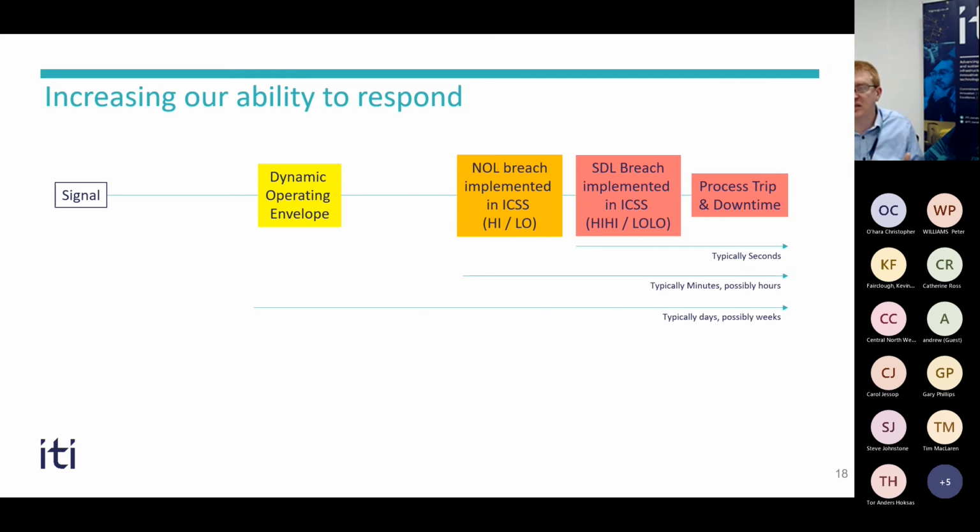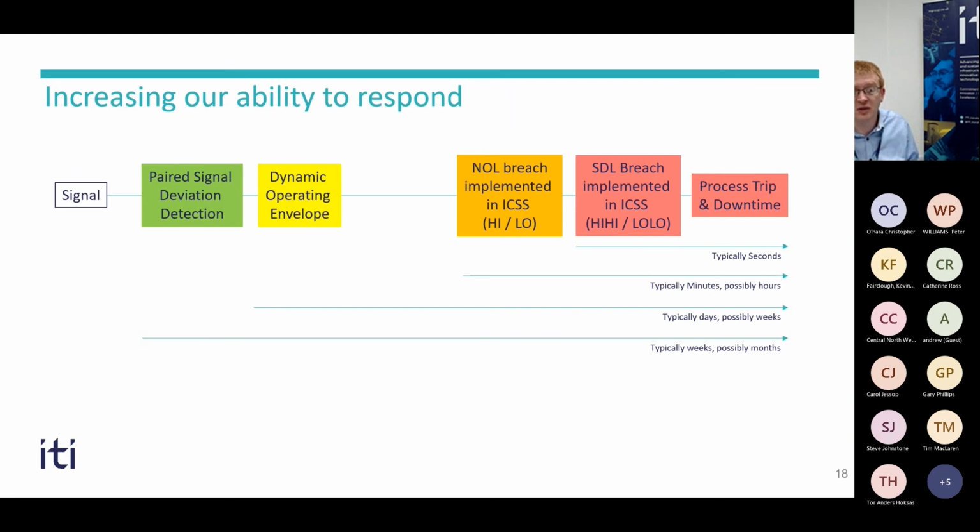Again, if we then have a paired signal feeding into the dynamic operating envelope, we're giving ourselves even more time. And using a combination of clever analytics and the data that we've got, we can increase the amount of time we've got to respond to potential incidents and detect them earlier.